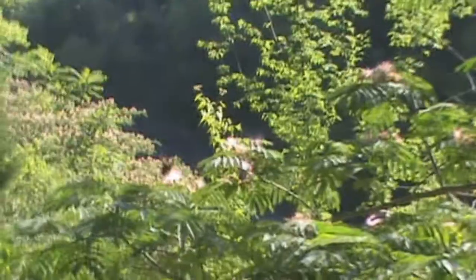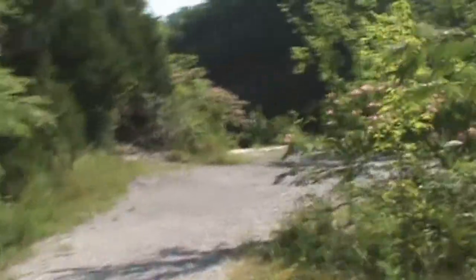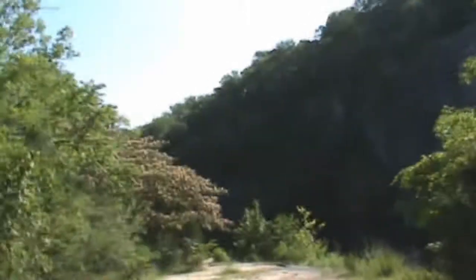Oh, hold on here. Hold on a minute. Where is that butterfly? Right there. Isn't he beautiful? Now he just flew away. But anyway, I believe we're going down to the bottom of the quarry. Take a picture. And is that amazing or what? I don't know if you can see it, but that is just huge. Huge, huge, huge. Gorgeous, gorgeous.